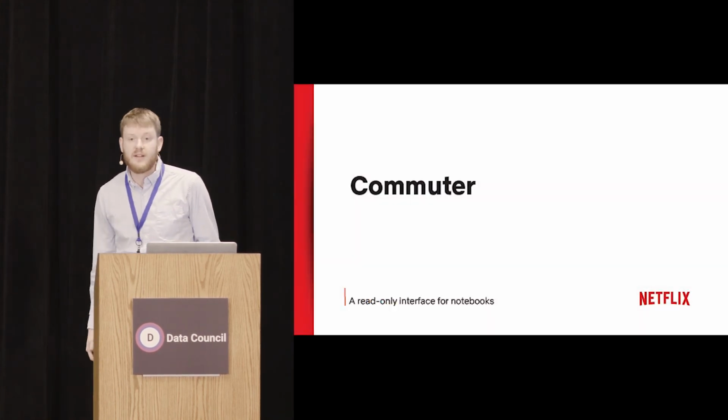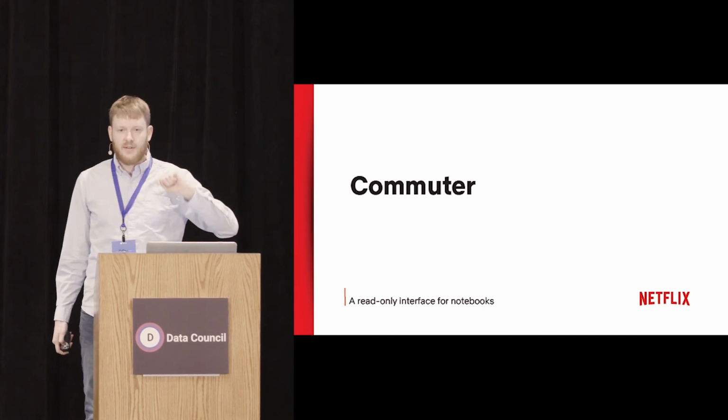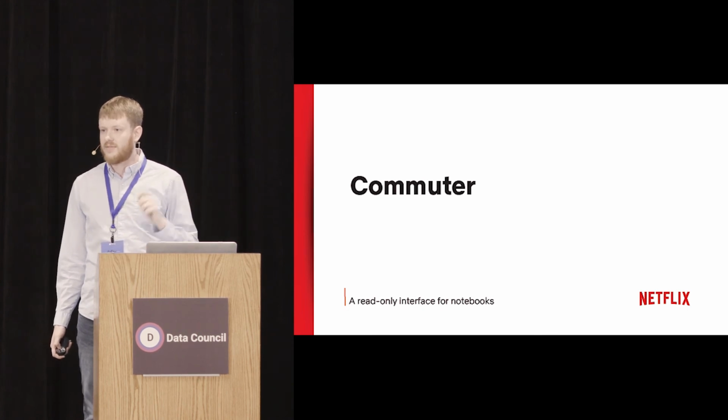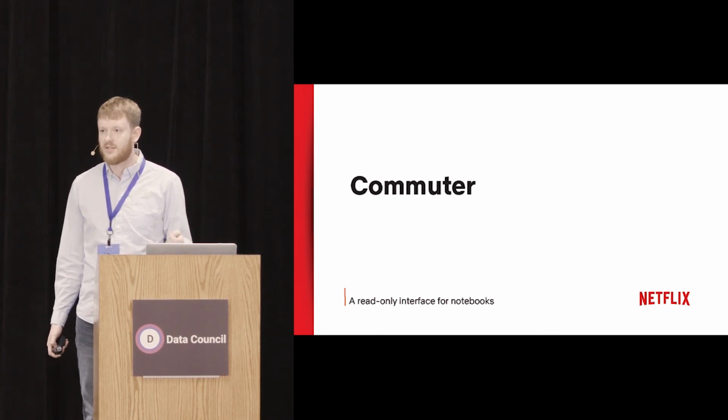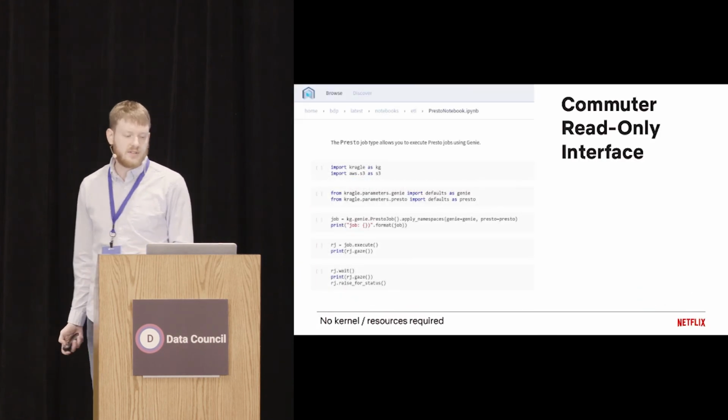Another thing we've used very extensively, because traditionally when we first landed in notebooks, everything was mutable, which was a scary thing when you want to share something, because what if that person changes something and they didn't intend to, or you didn't want them to? So Commuter is a read-only interface for notebooks.